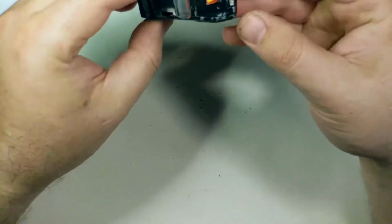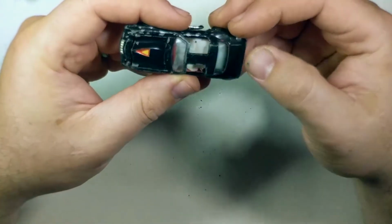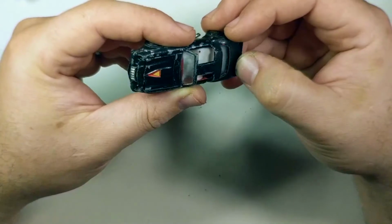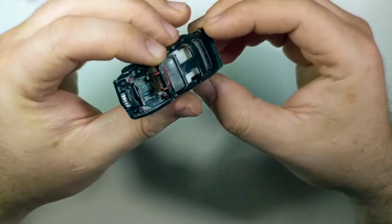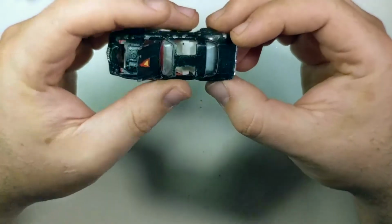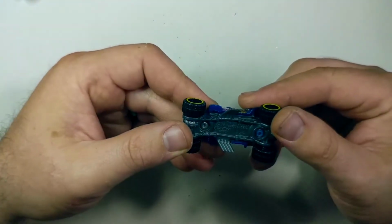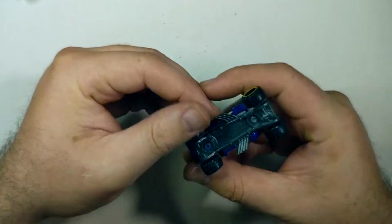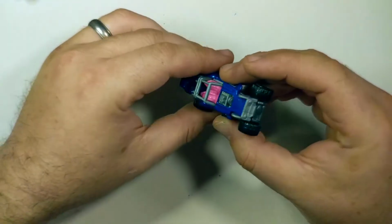Another Kidco, 1979 Camaro, opening hood. Looks like this one might have been repainted at some point, because there's a lot of red underneath this black. But, that's fun. This is definitely a Hot Wheels. Made in Malaysia. I think this is supposed to be a Jeep.